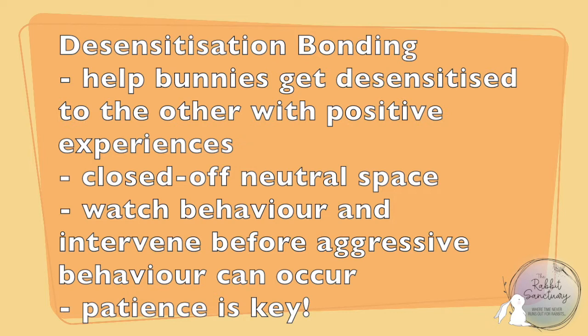Just letting the bunnies have as much supervised time together. And these sessions typically last a couple of hours a day, so being patient is really the key here. And in this video, we're going to see how Lorina bonded her two bunnies over the course of a week using this method. Prior to this, the bunnies were living in adjacent pens, so they were used to seeing and smelling each other.